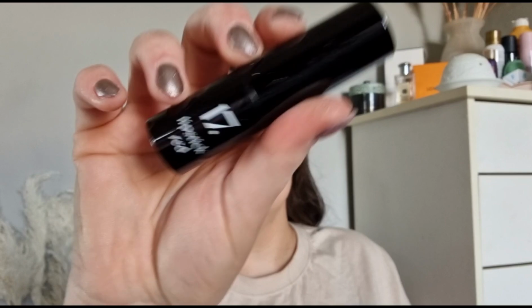We have got a lipstick. So this is it here. I love the packaging on this. It doesn't say whether it's a matte or not. So yeah, we'll not be swatching that because I'm not making that mistake, and it doesn't look matte.